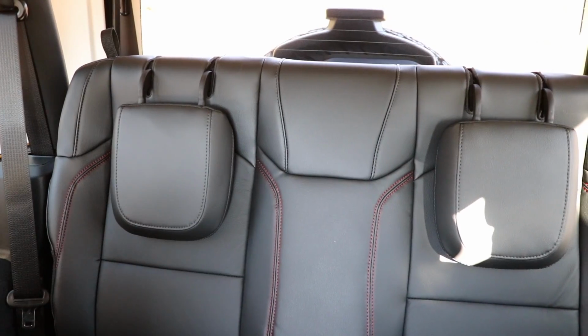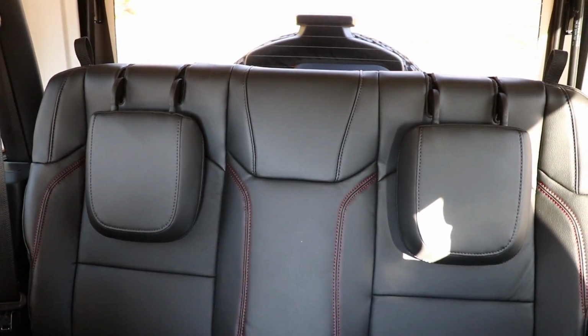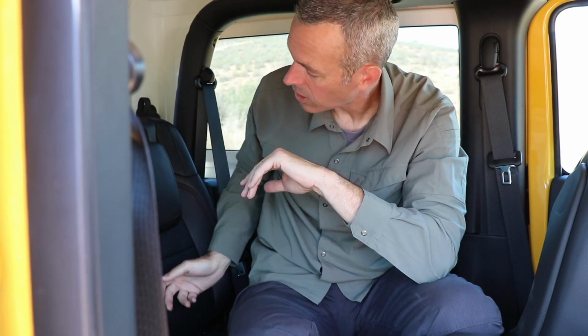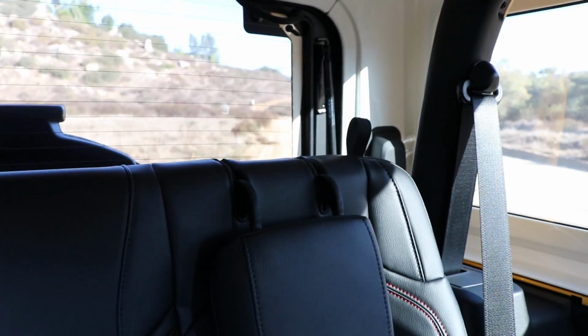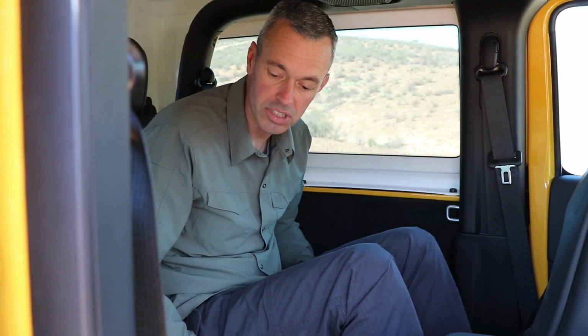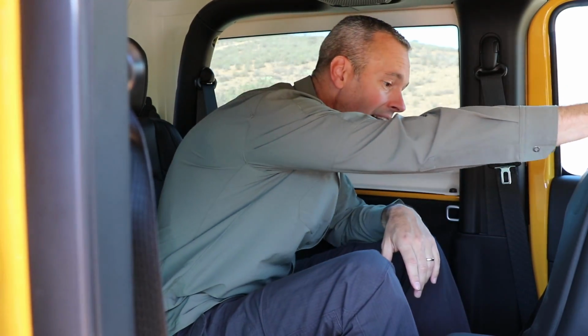Now, one thing I really like is the headrests fold down, which is really nice because if you don't have any passengers, you can drop those down and you've got some great visibility. Popping those up and down is just with this little handle right here. So that's a nice little feature. And these are actually pretty comfortable chairs back here. And leg room, now I'm 6'2", is not awful.